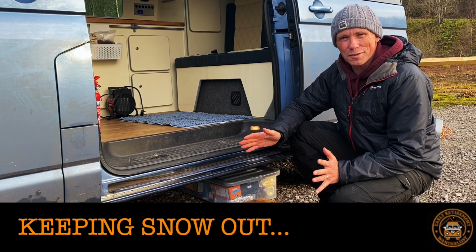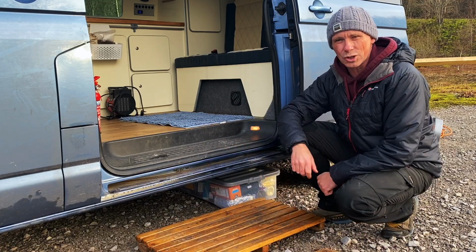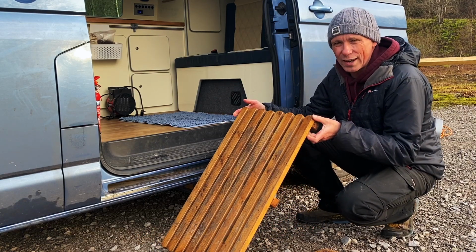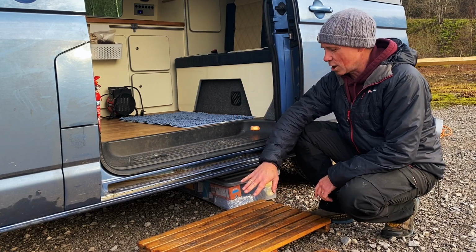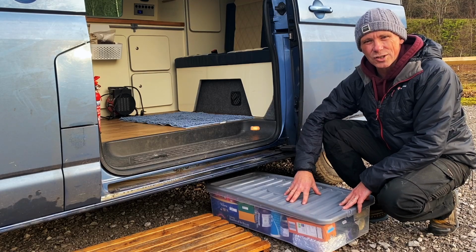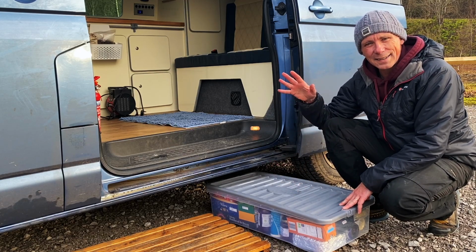Few little solutions for outside the van when it's snowy and wintry. We have a normal house mat to just clear our boots off. That may go outside the van, or in snowy conditions sometimes it goes inside the van. This is an absolute godsend. It is a duct board and it's just really good for knocking your boots off and keeping the snow out of the van. And then a solution that we have for storage is that we have a couple of these containers that we use for things that aren't particularly valuable, and it's just a good way of storing stuff under the van and outside the van.